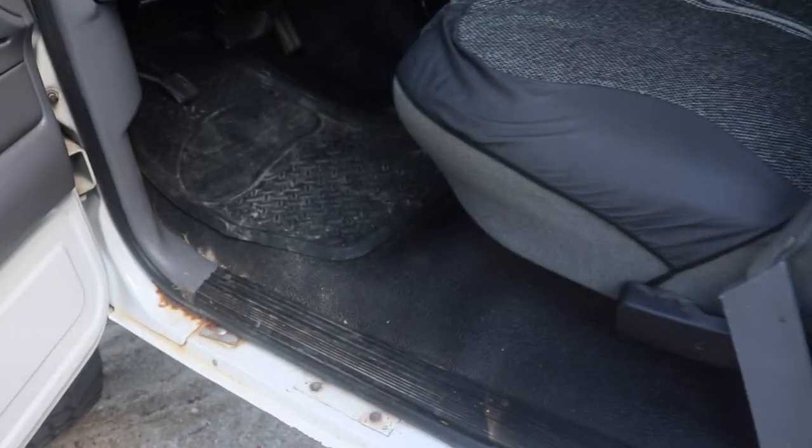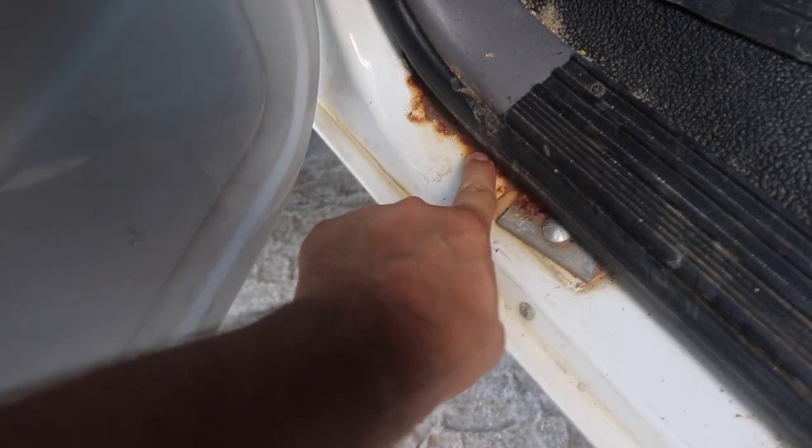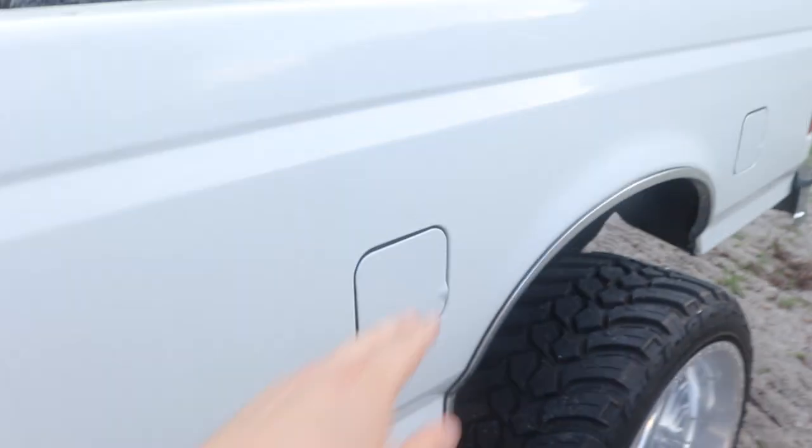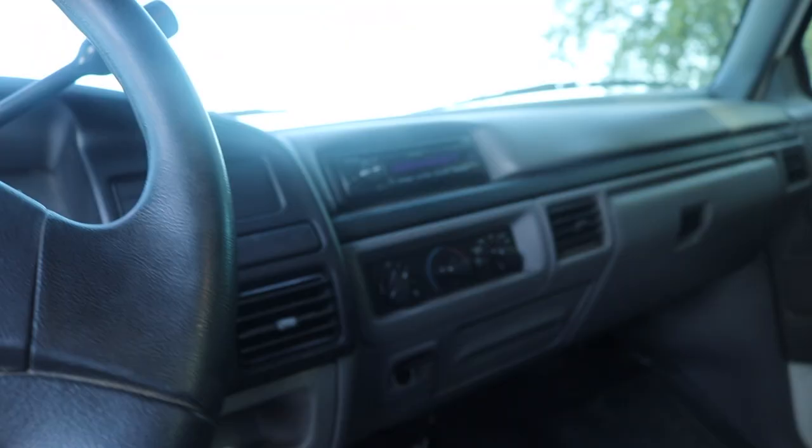On the inside, you've got a couple little teeny spots of surface rust starting right there and right there. You can see the paint's kind of flaked away, but nothing's eroded down through the metal, nothing like that. Door panels are all in really good shape. Nothing's falling apart. The windows roll down perfectly fine. It's an XL interior, so it's pretty simple. Front and rear fuel tanks. So if you guys didn't know that, some of these trucks were spec'd out with front and rear fuel tanks. So that's cool. Dash is in really good shape.